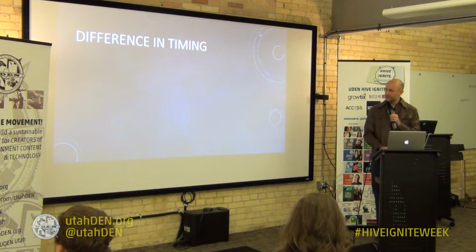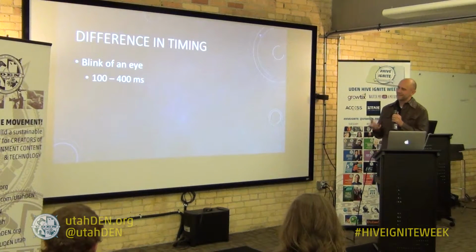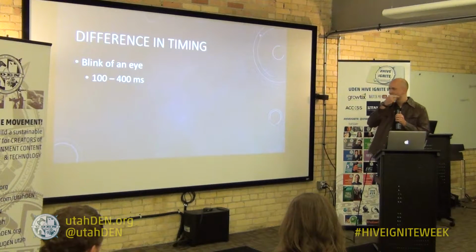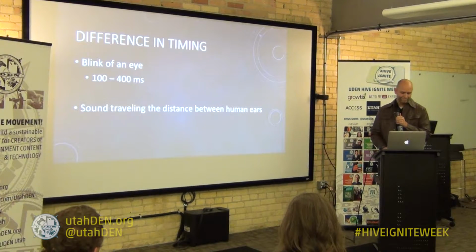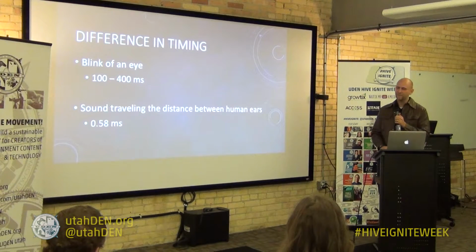So to tell you how cool your brain is, let's talk about the smallness of the differences between these things. A difference in timing, just to give you some context: a blink of an eye takes 100 to 400 milliseconds. A millisecond is 1/1000th of a second. So that's like 1/10 of a second to almost 1/2 of a second to blink. The time it takes for sound to get from one ear to the other ear is about 0.58 milliseconds. That's nothing, absolutely nothing. So it's about 200 times smaller than the blink of an eye.